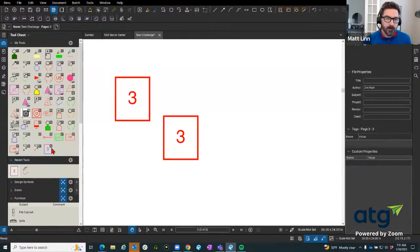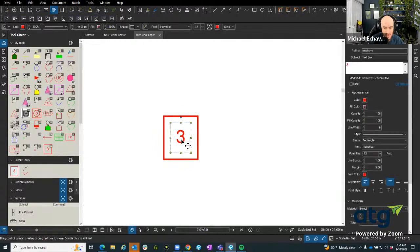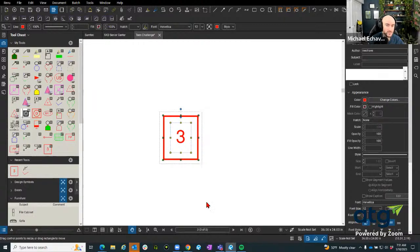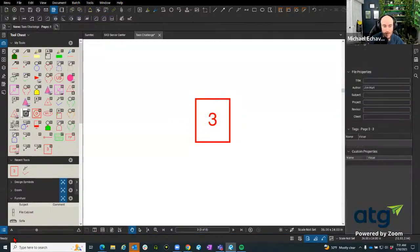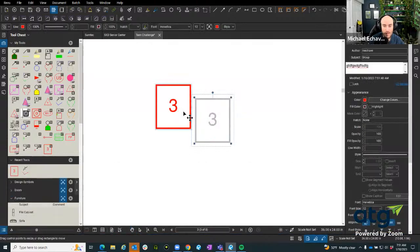Could you even back up real quick? How did you make those two things become one? So that was the selection order that we were going to go through. So basically selecting the text itself and then selecting the shape itself next, right clicking and creating into a group, Control G. So for this though, now I can type in data into the comments because we have the markups list that itemizes all the information for it, right? But then we don't have to worry about it changing the text itself, right?